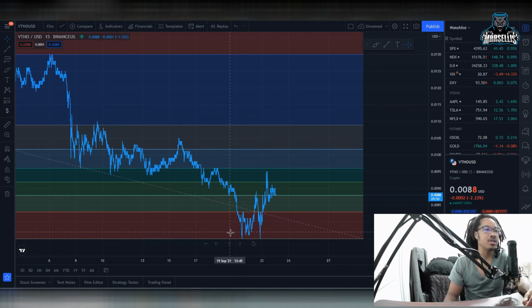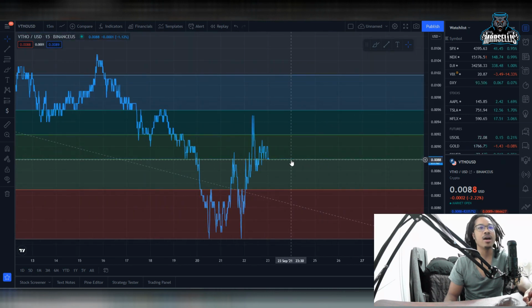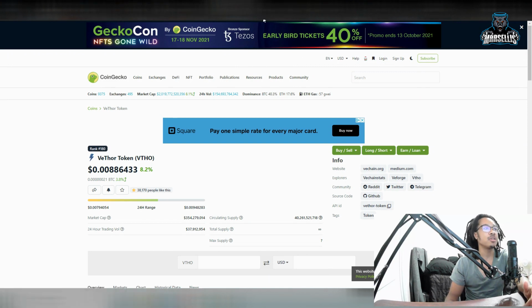So anyways, as you can see here, we hit this support line down here inside of VeThor at 0.0075, and now that we're up here, it looks like we have some good support right now at the 0.0088 area, and that's actually going to end up leading us shooting up to this 0.0092 area. So after we pass this resistance here, we could actually continue to rise. It looks like we're on a little bit of a bullish pattern, because everything inside the crypto market has been going down, but things have been recovering here.